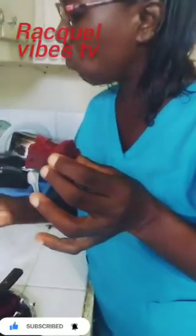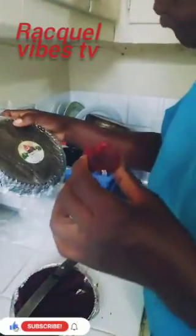For Christmas, this is a sorrel cake. I'm accustomed to drinking sorrel like every day, so when I really get the sorrel taste, it just tastes like a very nice fruit cake. Very nice. Come taste it.